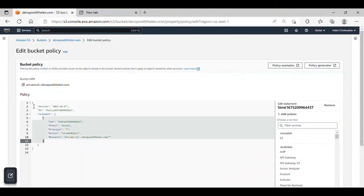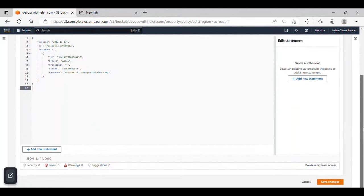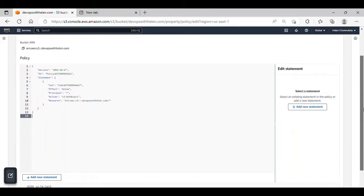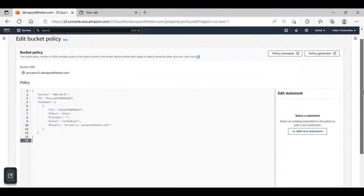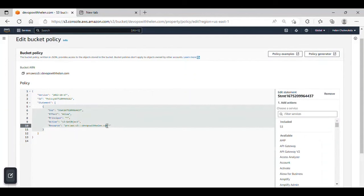All right, so if you're pasting your policy, be careful so you don't leave extra space here. If you leave any extra space, or if you have any syntax error, it's not going to allow you to save. It will just prompt an error. Okay, so my bucket policy is there, and here I'll just copy my bucket ARN. I'll copy this bucket ARN and replace it with what I have here.